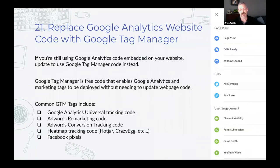Facebook pixels, like Google Analytics, is code that you can embed on your web page. And now we can track people from Facebook who came to our website from a post, an event, or an ad. And we can see their behavior on our website based on that Facebook pixel code.